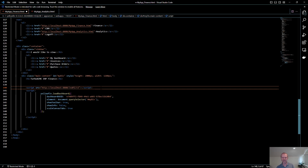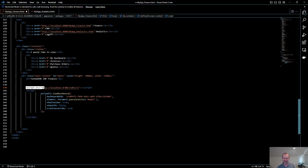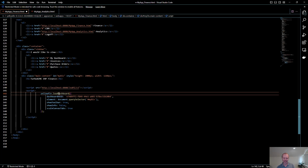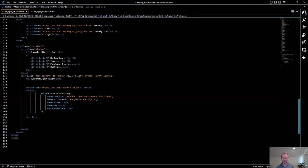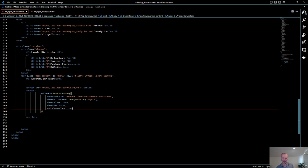from the JavaScript API. So you can see we're first of all loading the JavaScript API, and then we have some code that goes ahead and calls this load dashboard function. And what we're doing here is we're going to load a particular dashboard ID. We're going to choose where we deliver it, and then there are some additional pieces of configuration, or I should say options, that we can generate as well.